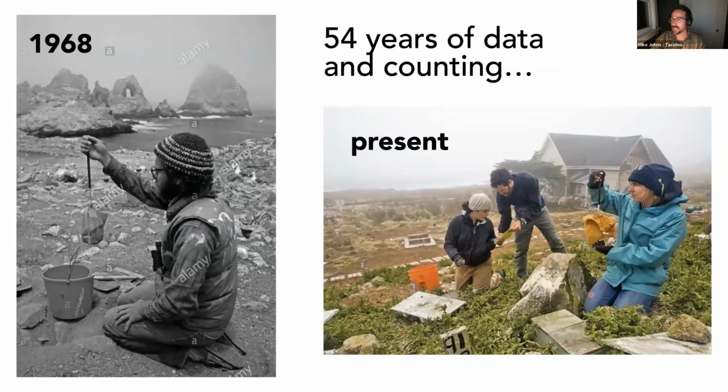And the projects have been pretty consistent throughout the years. The methods have stayed the same. So here's a photo of an anonymous researcher in 1968 weighing a Cassin's auklet over a bucket with the Pesola scale. And here we are present day, basically doing the same thing. So over 54 years now of continuous seabird monitoring data.